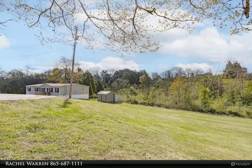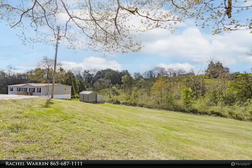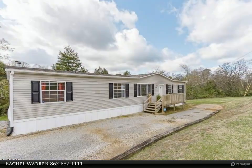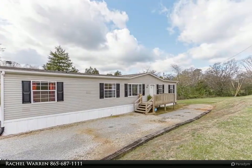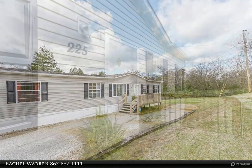Enjoy entertaining family and friends on the large back deck with creek and wooded area behind. It's so peaceful out here. Storage shed and lean-to for your toys or equipment. Room to build a workshop or garage on the adjoining lot.